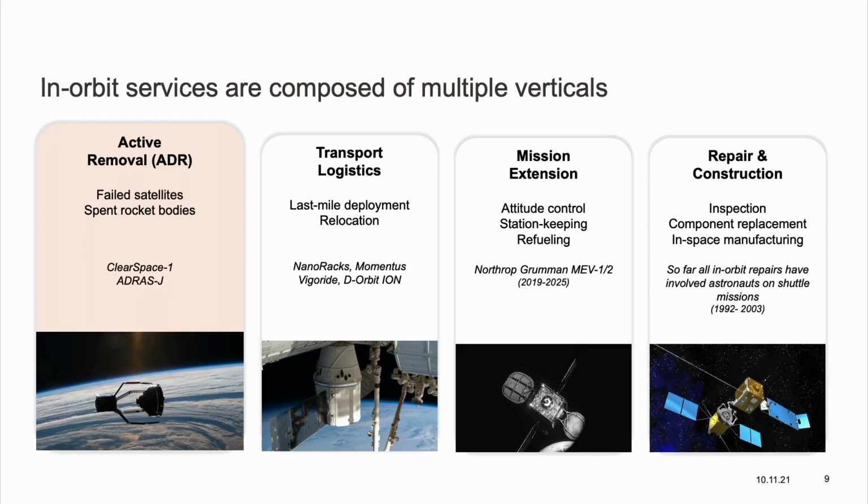In-orbit servicing has different verticals. There are different ways to present them, but this is a way that helps structure what kind of services do what. The first one is active debris removal. This means being able to interact with a non-cooperative object in orbit and go pick it up and remove it, or change its orbit.